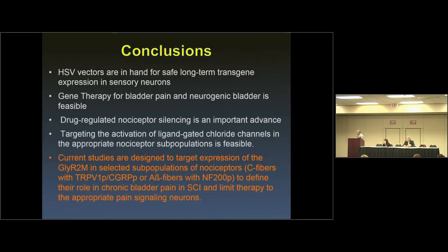So to conclude, I'll just say that HSV vectors are at hand for safe long-term transgene expression in sensory nerves. Gene therapy for bladder pain and neurogenic bladder is feasible. We can use drug-regulated nociceptor silencing as an important advance, and we can target specific subpopulations of these nociceptors with these ligand-gated chloride channels.